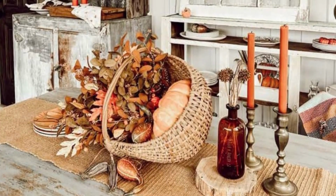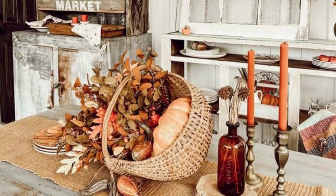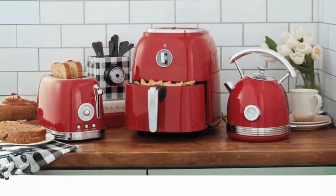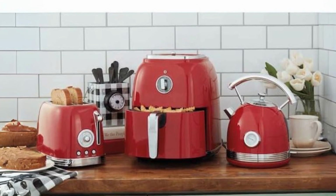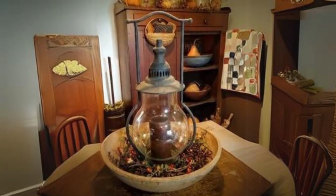Rustic kitchen baskets. Place vintage-style wire or wicker baskets on countertops to hold seasonal fruits or decorative gourds. Retro kitchen appliances. Add a nostalgic twist with retro-style kitchen appliances in fall colors, like a classic red kettle or cream toaster. Old iron lanterns.